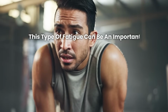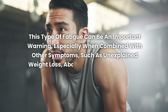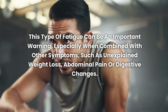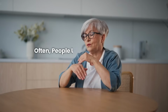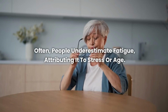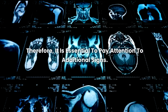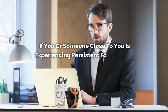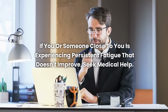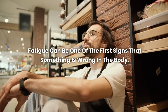This type of fatigue can be an important warning, especially when combined with other symptoms, such as unexplained weight loss, abdominal pain, or digestive changes. Often, people underestimate fatigue, attributing it to stress or age. Therefore, it is essential to pay attention to additional signs. If you or someone close to you is experiencing persistent fatigue that doesn't improve, seek medical help. Fatigue can be one of the first signs that something is wrong in the body.